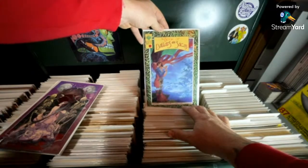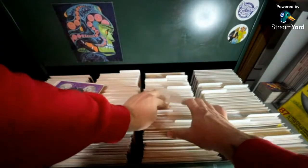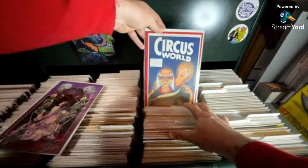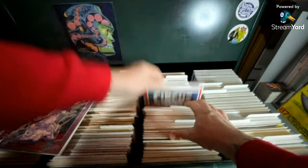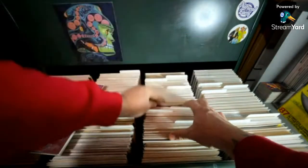The Book of Ballads and Sagas. Gaiman, McCrum, Walton, and Vess. This is issue number 1, the only one that I have, the only one that I've seen. Circus World from Hammock Publications. Great cover. The Tandra stuff. I haven't read that yet.